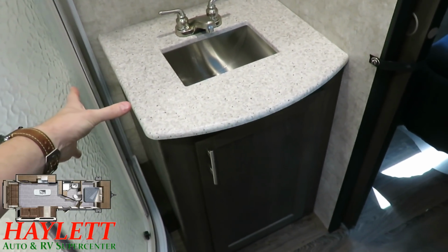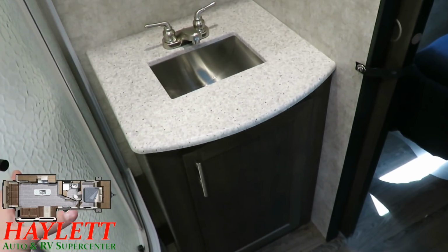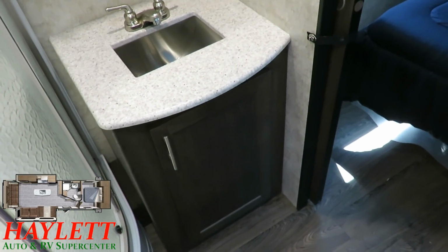Anyway, the sink. It's a stainless sink. It's quite deep so that adults can get their hands in, but they didn't make it ridiculously large, so that I actually still have some waterproof countertop space here.